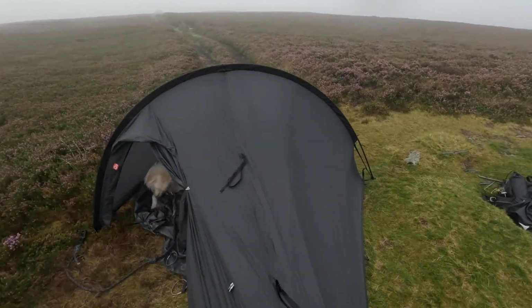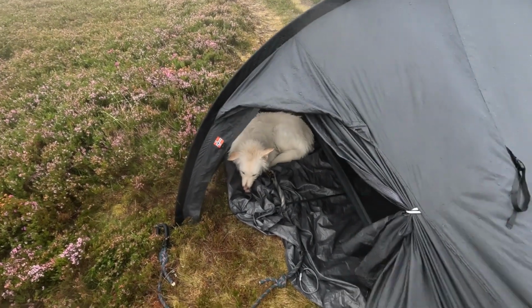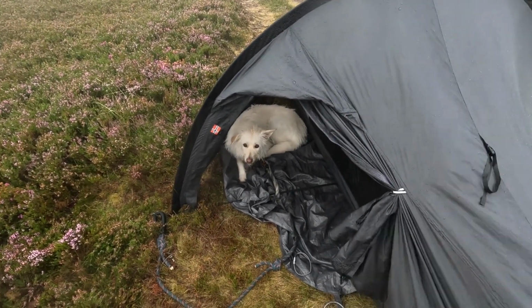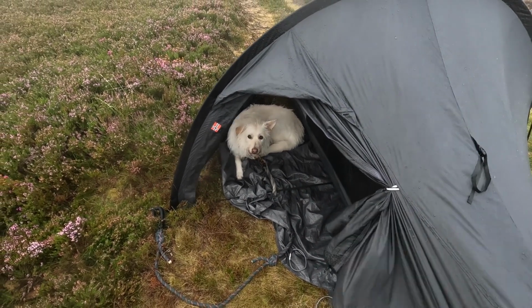Everything's out, I'm ready to take the tent down. There's only one slight technical problem. There's one thing left inside. You don't want to come out? You want to stay there? Come on then, out you come.